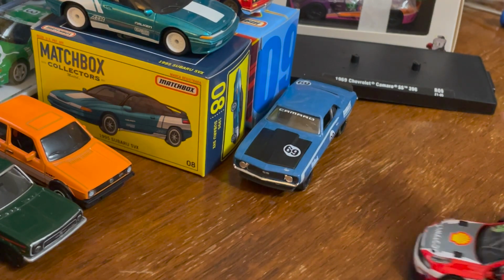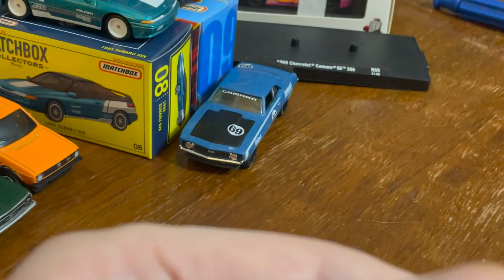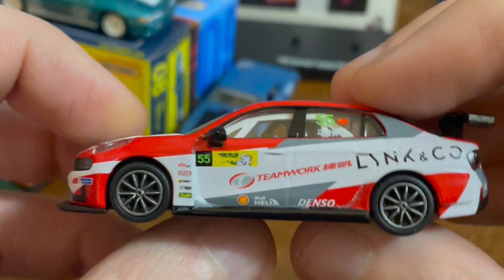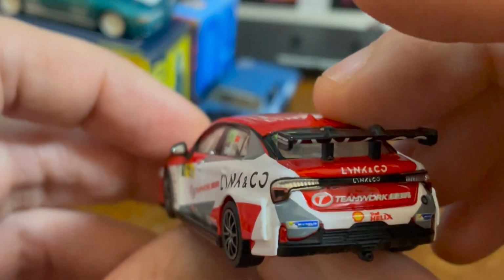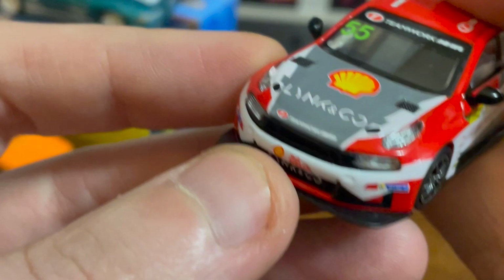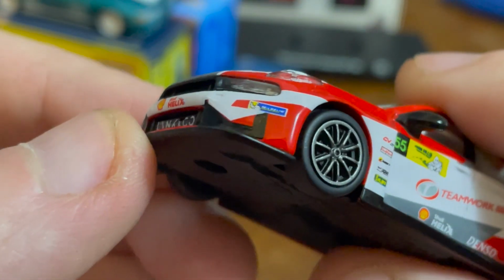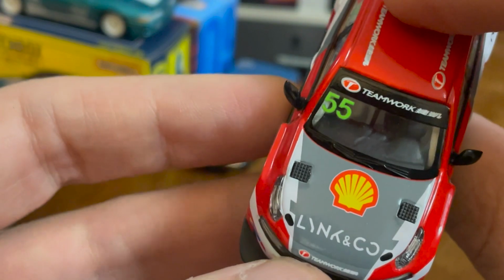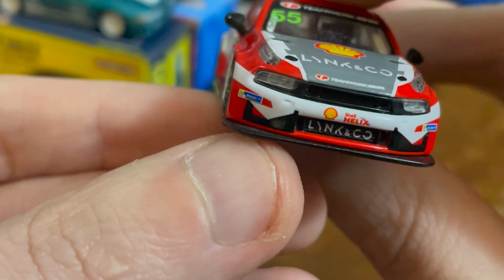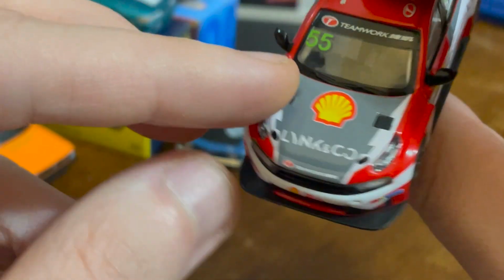It feels very substantial. It has a metal bottom, a very matte black metal bottom, but metal. It's in 1/64. Chromed side view. Two different inserted headlights, both of which are very cool in their own way. Cutouts for these vents. Lynk Co. Shell Helix. This scoop is very cool, the square scoop.